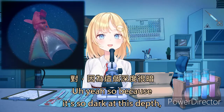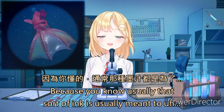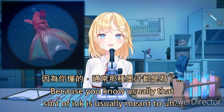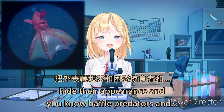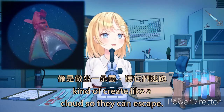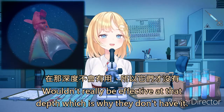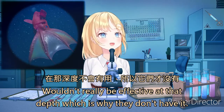Because it's so dark at this depth, the ink wouldn't even be effective in the first place. That sort of ink is usually meant to hide their appearance, baffle predators and create a cloud so they can escape. It wouldn't really be effective at that depth, which is why they don't have it.